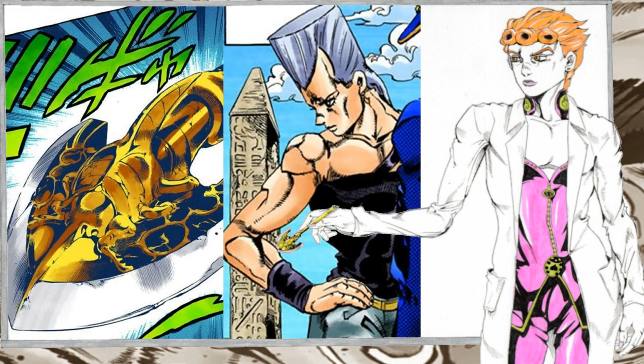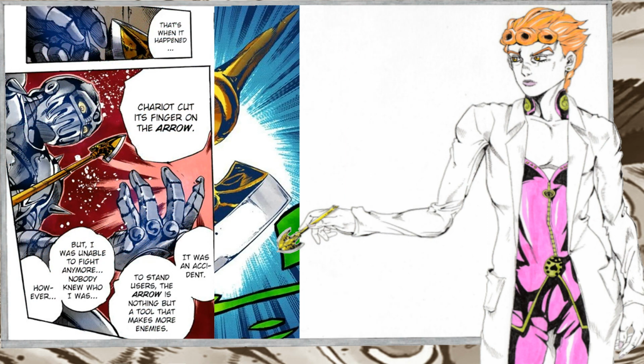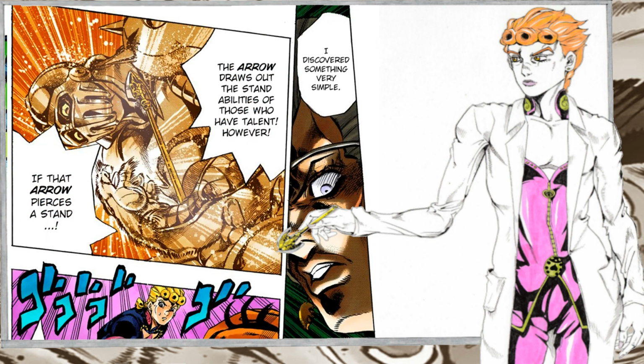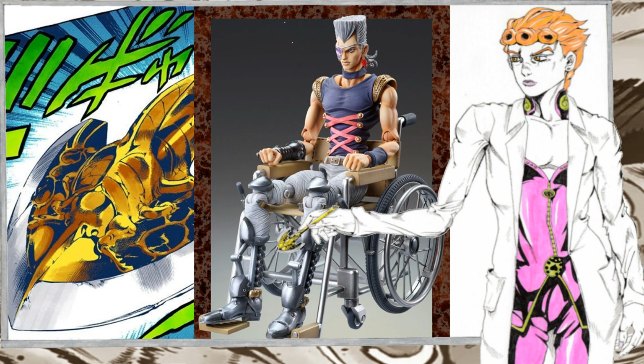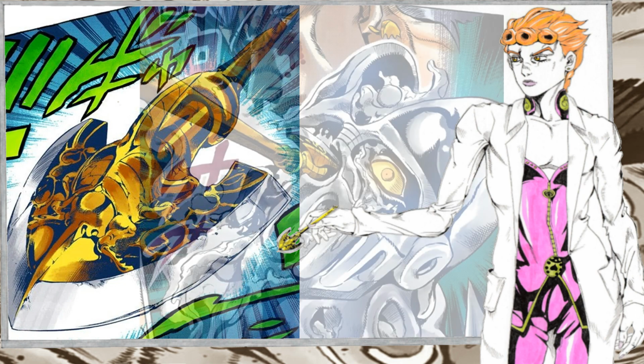And then the arrow was uncovered by Polnareff inside Dio's mansion after he was defeated, alongside another regular arrow. It had its true potential discovered 10 years later when Polnareff accidentally nicked Silver Chariot's finger on the arrow and forcibly evolved it into a Requiem, but because Polnareff was no longer able to control his stand fully, the Requiem went completely out of control, swapping souls randomly.